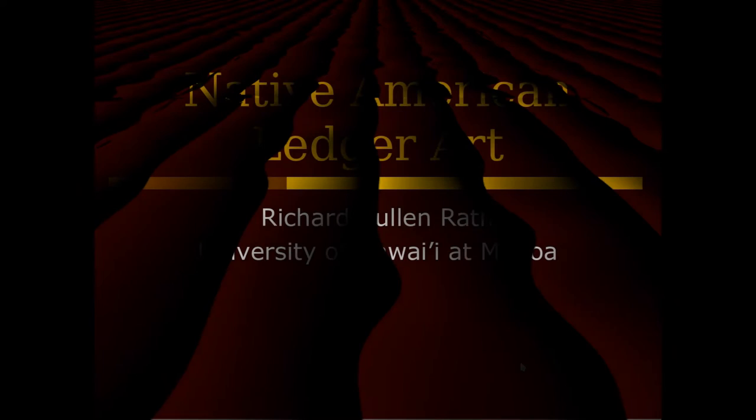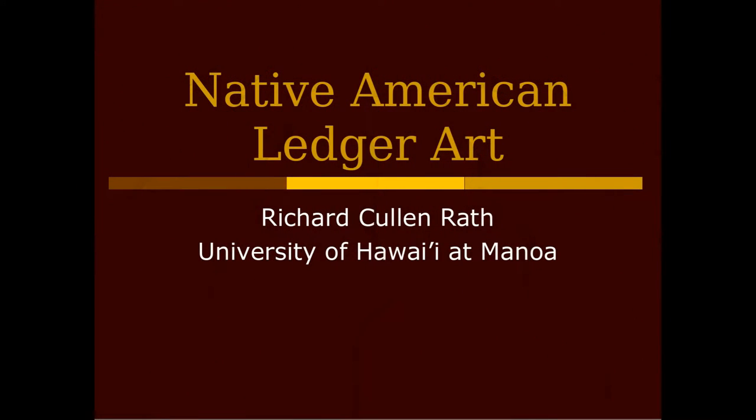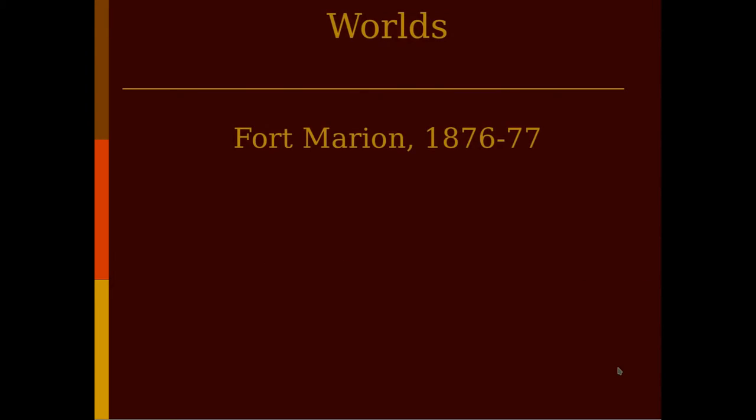Hi. Today I want to talk about ledger art, a unique form of Native American art that was made on ledger paper that was part of the reservation system and the accounting of the Bureau of Indian Affairs in the late 19th and early 20th century. It's a tremendously interesting world of art, and let's just dig right in with one of the pieces.